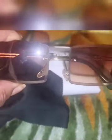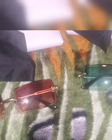They were so well packed, and they both come with these little dust cloths. I got these rimless frames for $3.48, and these are in the color golden tea, and the other ones in golden green. They are so cute.